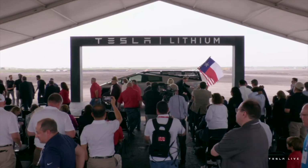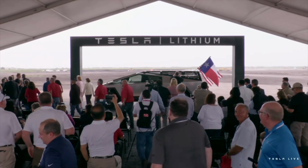Next up today, we've known for a while that Tesla plans to get into the lithium refining business, among other things, in large part due to their massive need for raw materials. These will allow them to scale up production, and this week Tesla officially held a groundbreaking ceremony for their lithium refinery in Corpus Christi, Texas.